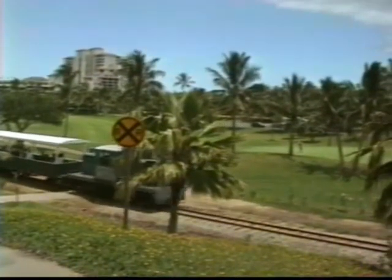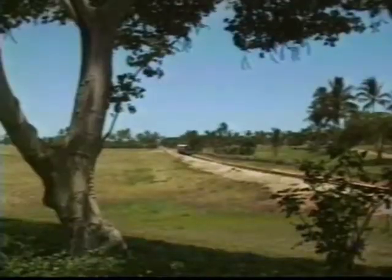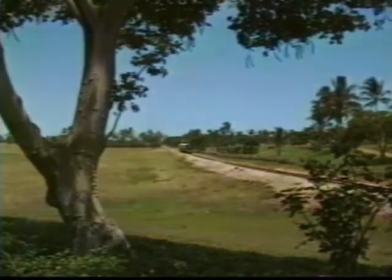Bill Patey was instrumental in helping the society save historical equipment from the welder's torch.